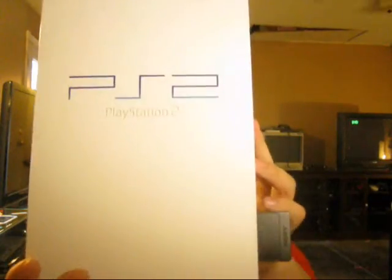I actually had to take it apart a little bit, clean it up, but everything's working really good, and it's a very nice white color, and that's the white colored Japanese PS2. And I originally bought the Complete in Box black one from the Expo, and it was actually in great shape for 80 bucks.